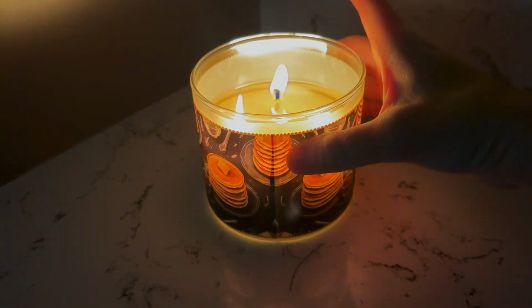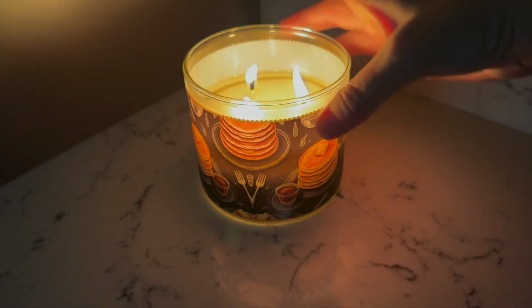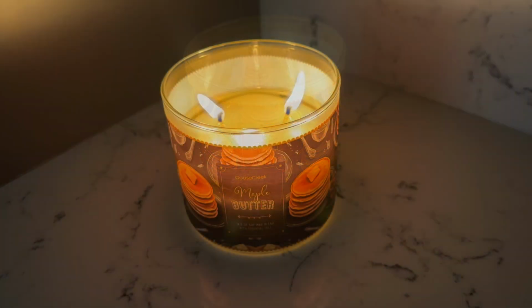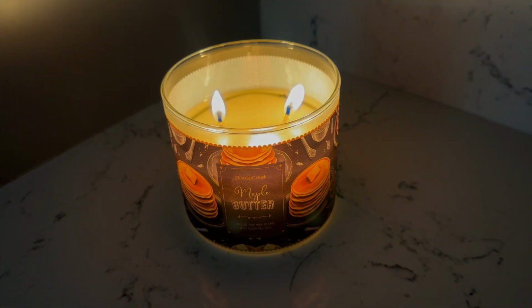I also was pairing this with some of my coffee candles from my coffee research, and that was just icing on the cake, y'all. So if you have a coffee candle that you like, I highly recommend pairing those two together. Kind of balances that bitterness from the coffee with the sweetness from the maple butter, and it just feels like breakfast in a room.